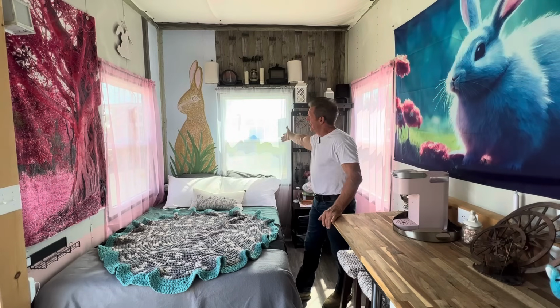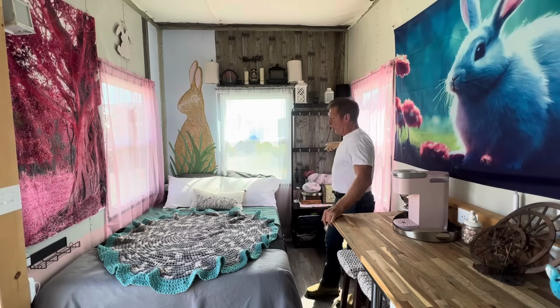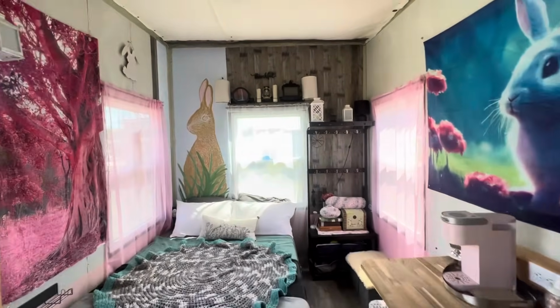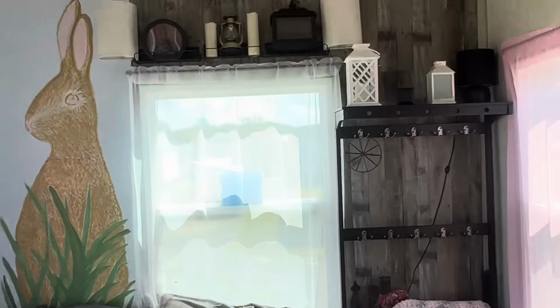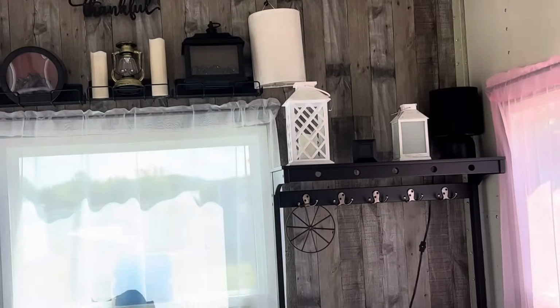Pink curtains, white curtains, they're shears, and I hope you guys really enjoy this. Up here, this is like a wood grain. Let me get back and show you a little bit. So that's a little wood grain wall on that, and just having fun with it.